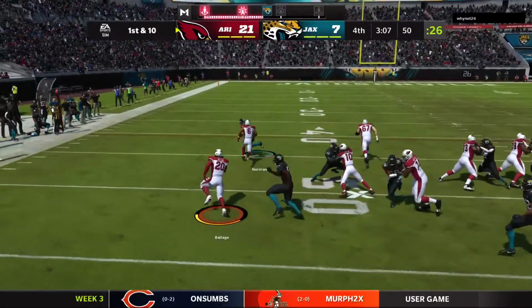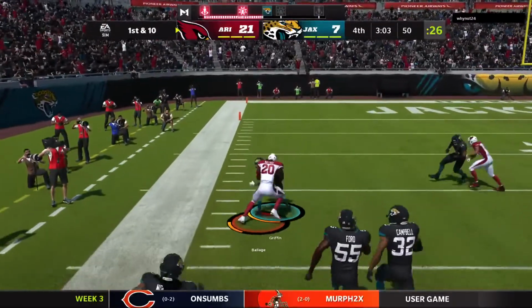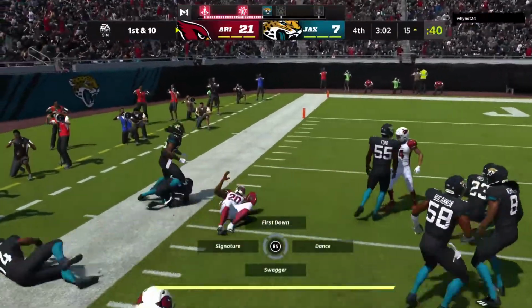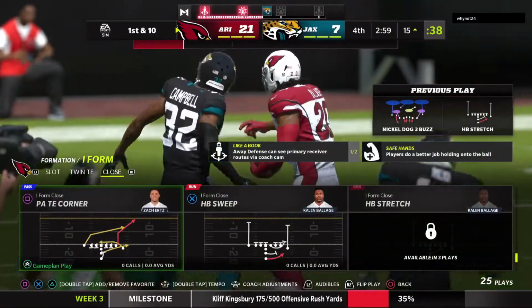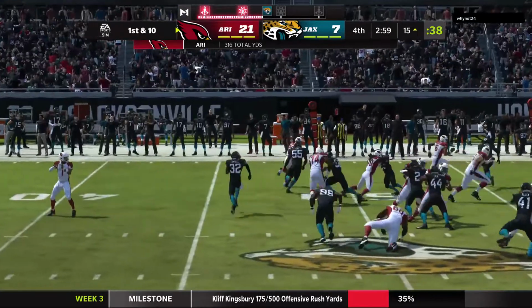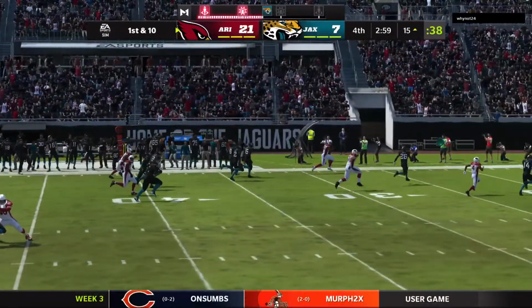They'll try and run some clock here as they keep it on the ground. Oh, he's got a little daylight, and bulldozing his way through. And they're going to be set up down around the 15-yard line. 91 yards rushing for him now as he has been tremendous all day long. Well, that's a carry they have to be satisfied with.